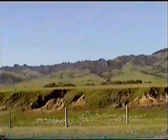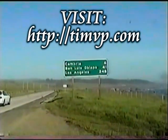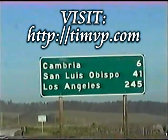We now got a 41-mile drive into San Luis Obispo, where we're spending the evening.